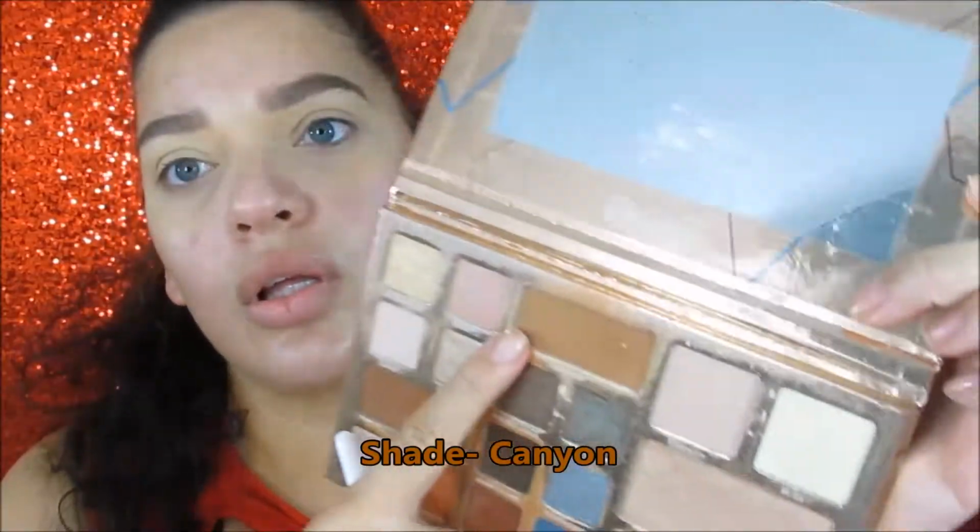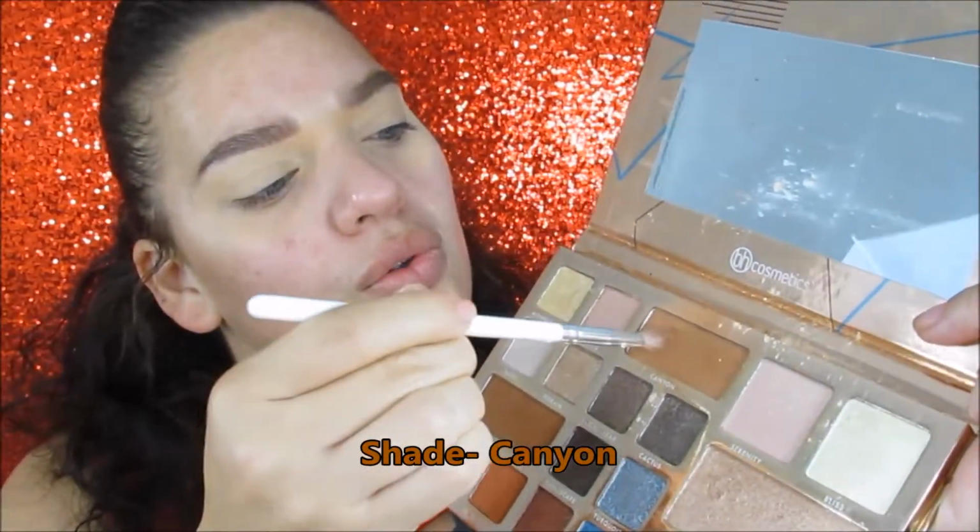And I have actually had this Desert Oasis BH Cosmetics palette for quite some time, and I just have been playing around in the other palettes that I have. But back to the look at hand. Okay, this is the shade Canyon. And Canyon's actually a bronzer because this palette comes with 2 bronzers, 5 highlights, and 12 eyeshadows. So this is actually a really good palette for traveling.